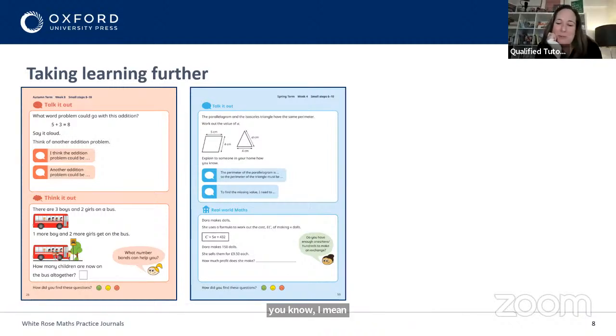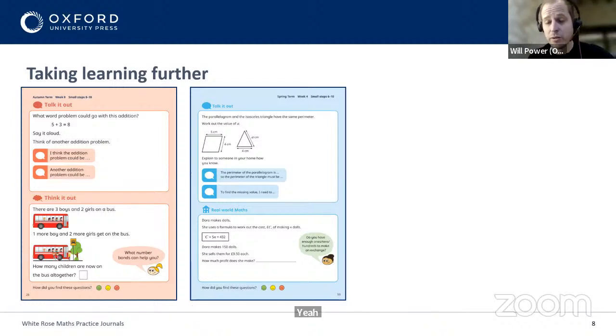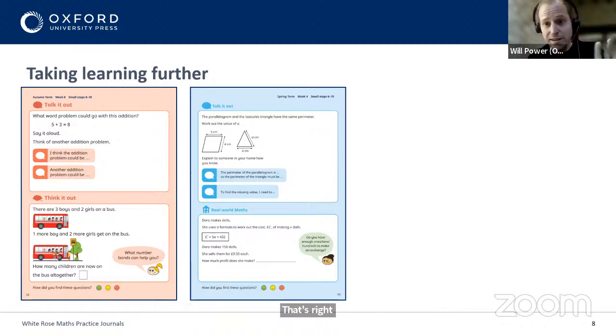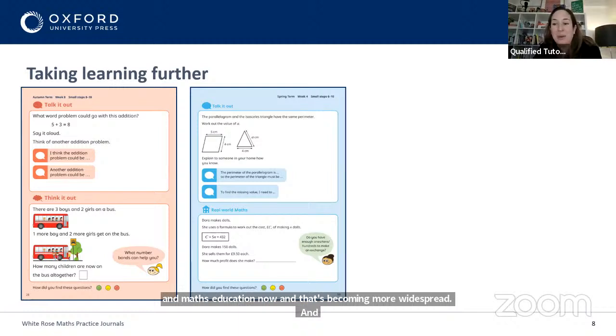When I was having trouble with my Wi-Fi before, you mentioned that hands-on resources are ubiquitous in classes nowadays, and that makes me so happy to hear you say that because 10 years ago that was not true, and so we should be really proud of that progress. And White Rose probably take a lot of credit for that as well. Yeah, absolutely. That idea of the CPA, the concrete pictorial abstract, is much more understood. And particularly higher up the school in Key Stage 2, you will find physical manipulatives in the classroom. Still not everywhere, still not completely used the best way that they could be, but that's a big part of a good maths education now, and that's becoming more widespread. And not just for the ones who struggle.